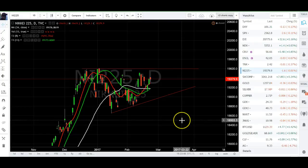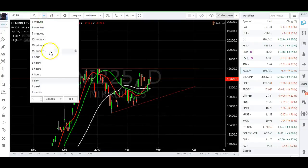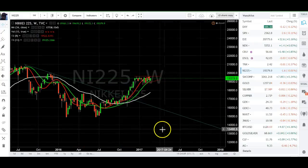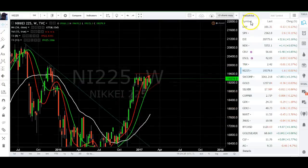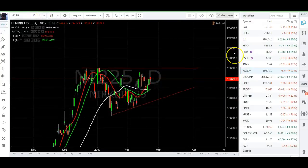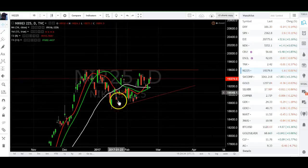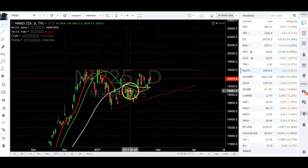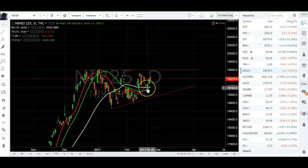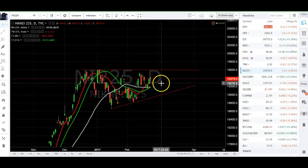Nikkei. Looks like it's still holding that bullish retracement off the daily. Weekly looks bullish. Watch out for that flat top break. It's holding support on the 13. Broke down here. Found a point here. Held. Little tighten here. Popped above. Came down into support. Now we get the bullish retracement completing. Watching for the flat top break coming through.